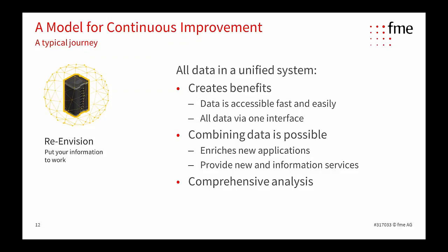Now that you have data together in a unified archive, you can enrich your applications. You can look at certain dimensions of data. So if you're a pharma or life science company and you want to know what trials took place for this product or this therapy, having all that data in one centralized location, you can start to run intelligent queries against that information to glean business insights. I mean, this is the main reason for that. So it provides new information services from an IT portfolio perspective as well, and you can have, as I said, comprehensive analysis against that data set.